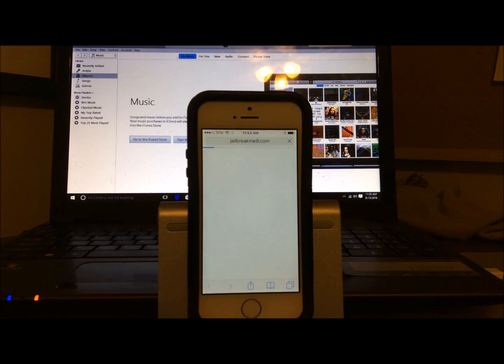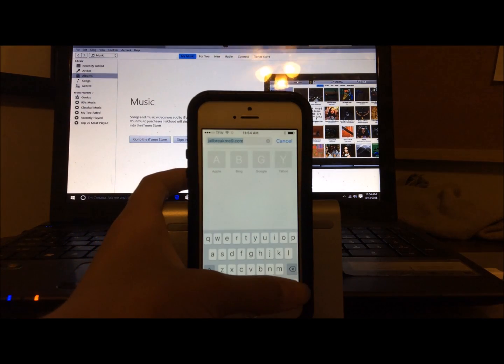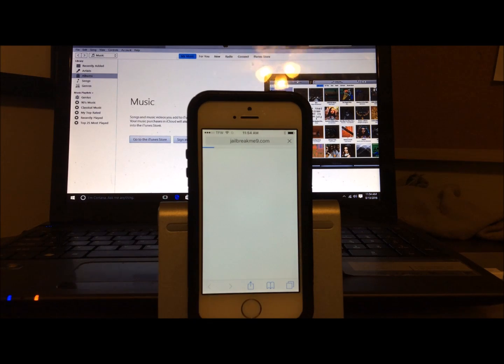It should fail on the first time, and then the second time it should work after a refresh. Sorry about the Wi-Fi being a little bit laggy today. Most of my family's home, so most of them are probably on the Wi-Fi. I know my dad's getting some work done, and my brother could be playing some video games in there. Come on, let's go. Jailbreakme9.com. I know that's the right site, so it's not because the server's down or anything.